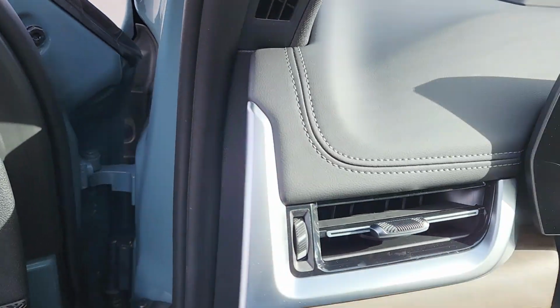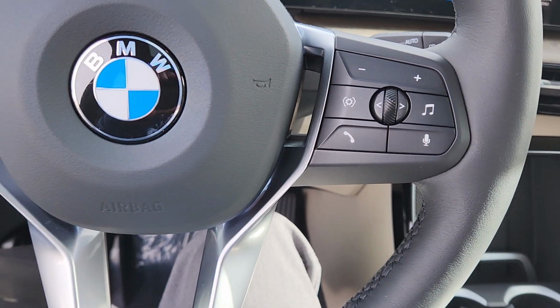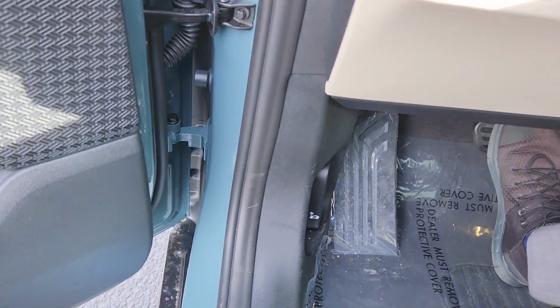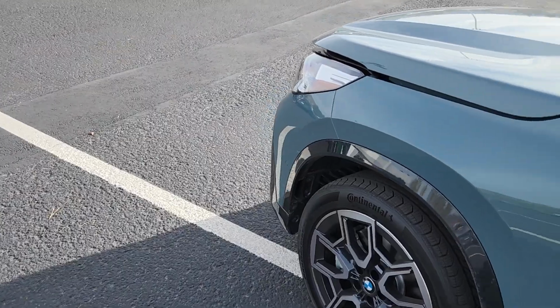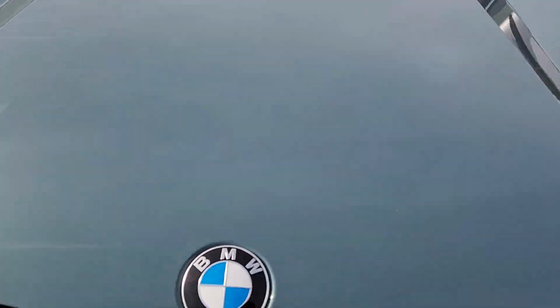But before we get into the driver's seat, I want to show you under the hood. So let's look at the front of the car. Of course, we pull here 2 times. And then we walk around. So I pull 2 times because you don't have to look for the latch.